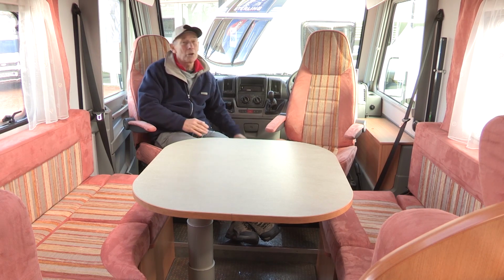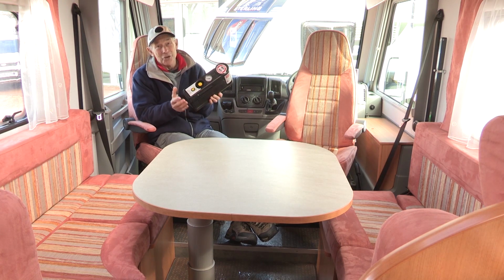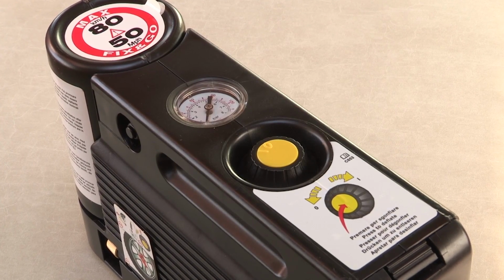In this particular model, it comes with what is known as a fix and go kit, and in the event of a puncture, some punctures can be resolved by the injection of this magic fluid. Now that's gone out of fashion a little bit because some punctures simply can't be resolved just by injecting a magic fluid. Well, if that sounds a lot of criticism, let's be fair.